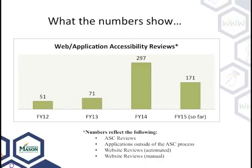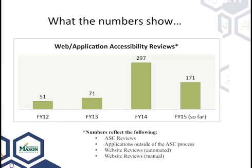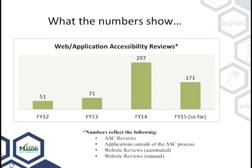We also have website reviews that are done automated on a quarterly basis, and we have website reviews manually, where Stephanie will usually go through with some screen reading software and voice recognition software to check the accessibility of websites. And so the 297 in fiscal year 14 really reflects the web audit process. And you can see so far this year we have 171 requests. We really have grown that process to be positioned to handle a lot of requests if indeed they grow going forward.